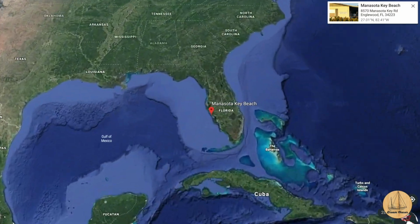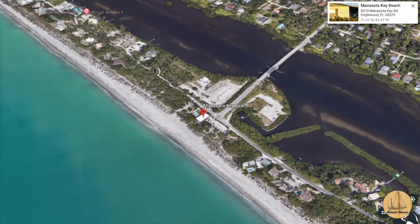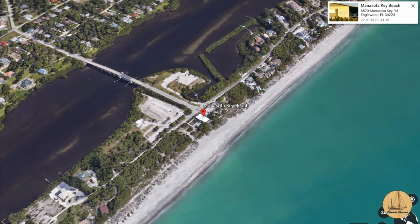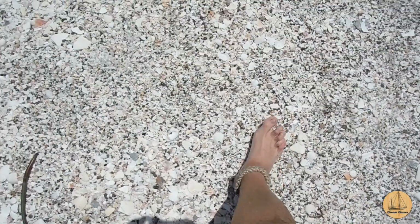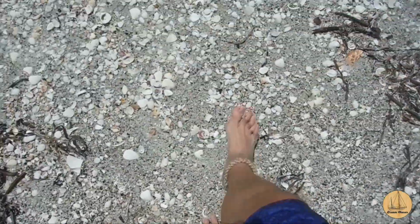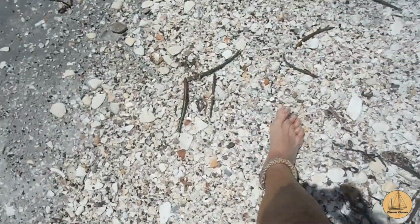We had heard that Minnesota Key Beach, on the west coast of Florida, had a tremendous concentration of shark teeth on the beach. So we decided to take a drive over there and take the girls out to go looking for shells and swim in the ocean. And right at the waterline, you can see here, the volume of small shells washed up from the water was just amazing. So we had a really good time. I'll show you some of the scenes from here.